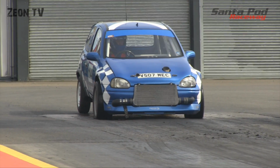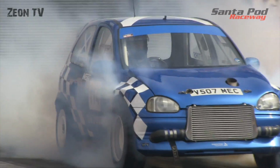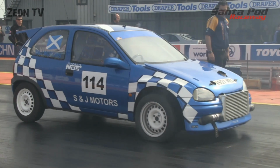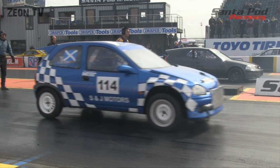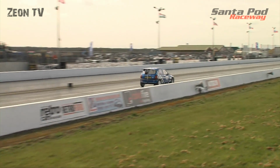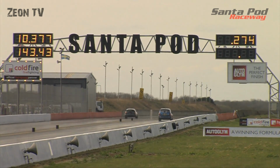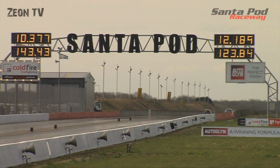So after quite a long track clean-up, next out is Alan Duthie in the right lane and Luke Pritchard in the left. Nice launch there from Alan. Very good looking. He seems to be slowing. Oh, he's slowing at half track. Oh, that is a real shame. Up to the line he goes and records a 12.18 this time, but a nice 10.37 for Luke there.